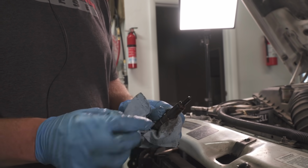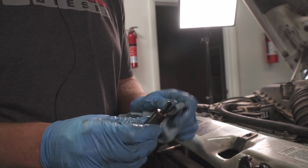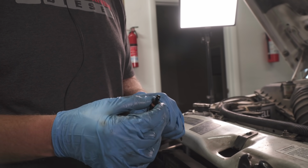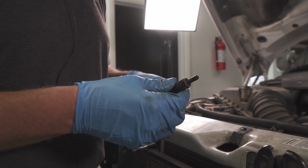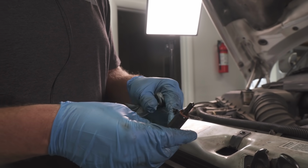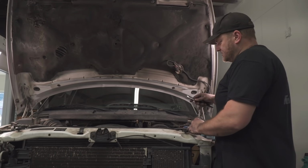So here's the old injectors. I got them all out now. When you pull injectors out, make sure you see a copper washer come out with your injector. We're gonna put new ones back in. Sometimes these will be stuck in the bottom of the hole. It's not hard to get it back out. Just make sure you don't put two washers in there. Don't leave this one in there and then put another one on top of it. So all of my injectors have their washers with them. So we're good to go.